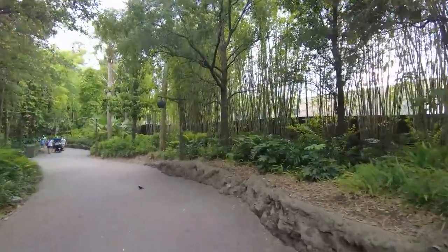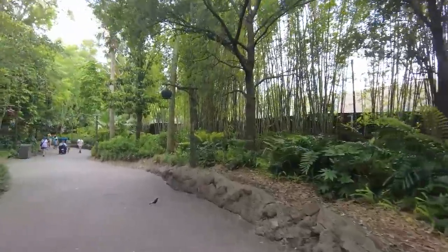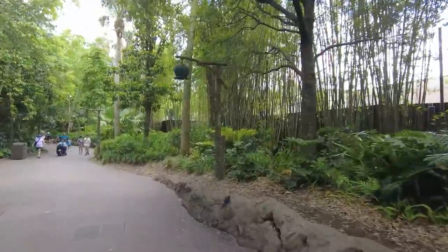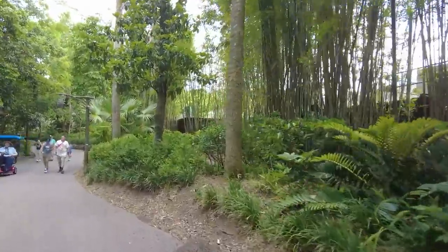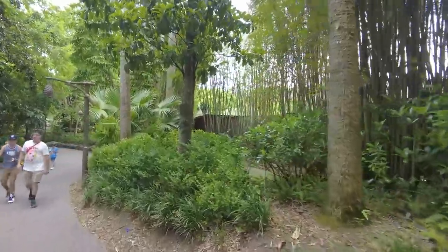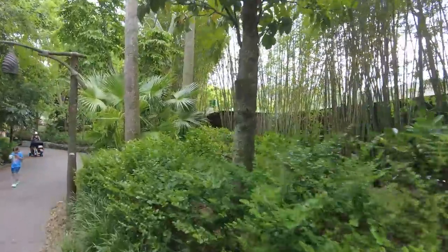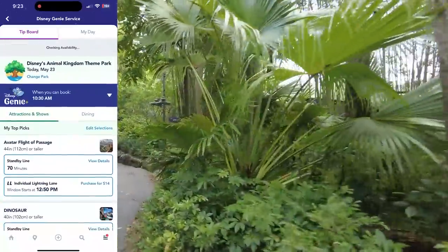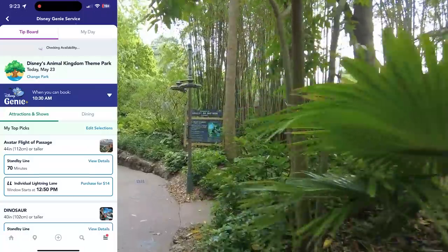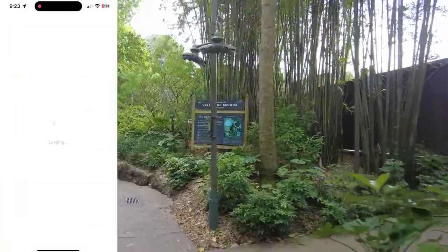So I didn't book Flight of Passage because my theme park brain knows that Flight of Passage doesn't sell out as quickly as Rise of the Resistance or Tron or Guardians of the Galaxy. And even further, it often comes back or new times show up. This was a gamble I decided to take. So I didn't book Flight of Passage right when I could.